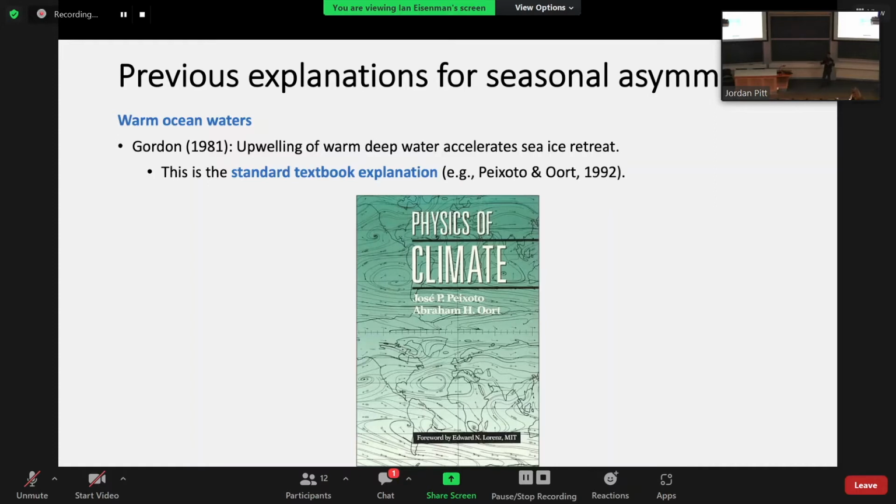And then that would accelerate the sea ice retreat. And then during the rest of the year, that wouldn't be happening and it would be slower. And that really became the standard textbook explanation for why the sea ice extent had this asymmetric seasonal cycle. And it was included, for example, in this classic textbook, Physics of Climate, where it was presented basically as fact. This is where I was first introduced to the enigma and the explanation for it back when I was a graduate student.